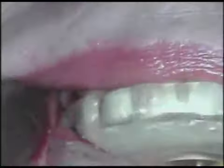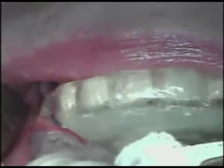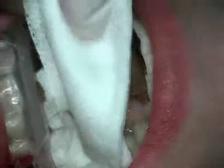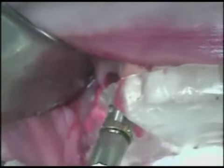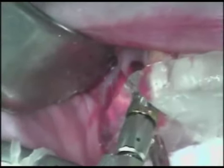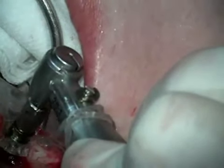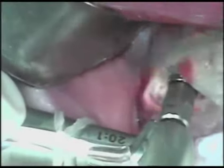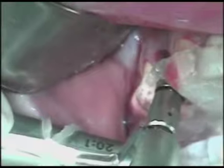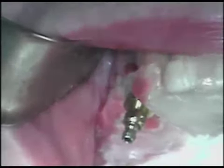So now we have the implant. It's a 13 millimeter long by 4.3 millimeter in diameter Replace Select Tapered implant, and this is on the mounted guided surgery mount. That goes right through the surgical template, and we're going to drill it down. We set the drill at 35 Newton centimeters, so it'll torque out at 35 Newton centimeters. The implant goes all the way down to where you can see the sleeve becomes flush with the surgical guide, and then the drill basically stops.